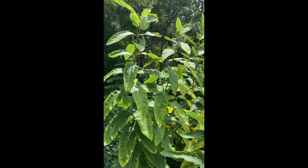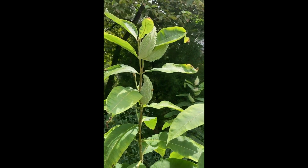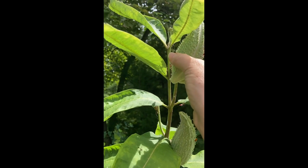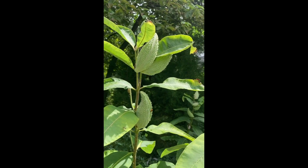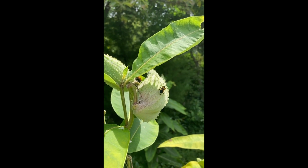This is another nice native plant. These are called milkweeds. You can see there's a pod right here. This is a milkweed pod. It's going to break open and all kinds of little fluffy things come out. Those are the seeds. And you can see some of the bugs that like to live on milkweed.